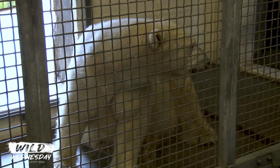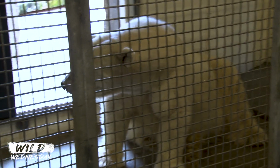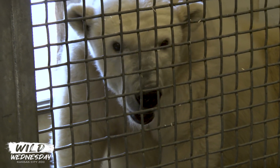She came down, she feeds treats to Berlin, builds a relationship. So a lot of it's about building relationship with these animals so that they trust you, they know you're not gonna hurt them. So we include the animal health staff in that training process. So they come down and participate with the training as well.